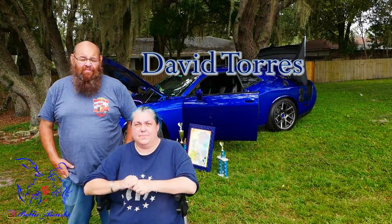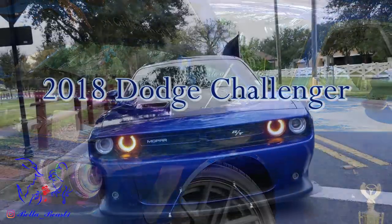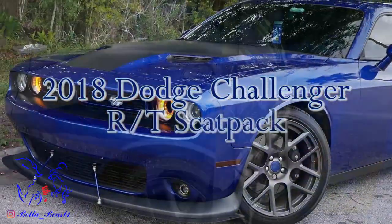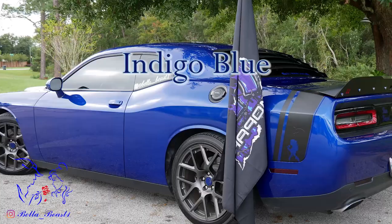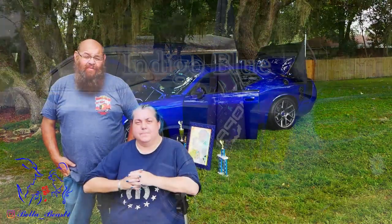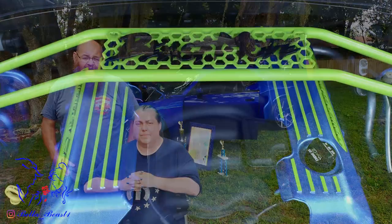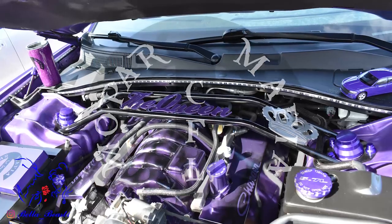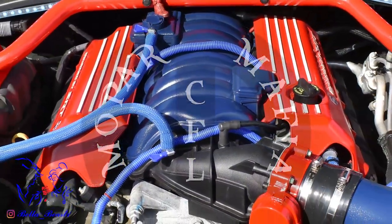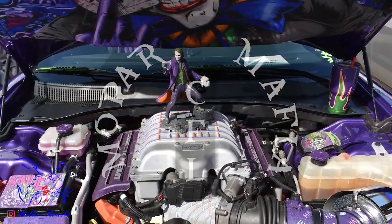I'm David, and this is my wife Gina Torres, and this is our 2018 Dodge Challenger RT Scat Pack 392 automatic indigo blue. It was a Valentine's gift last year for my wife. We went to one car show in March last year with the CFL Mopar Mafia, and it was like a drug. As soon as we walked around and saw everything that people had done to their car, it was just like a drug.